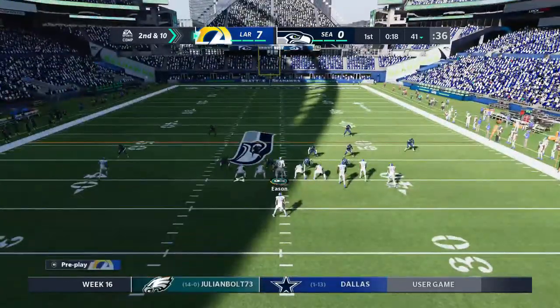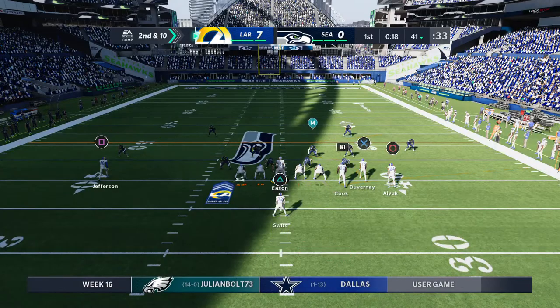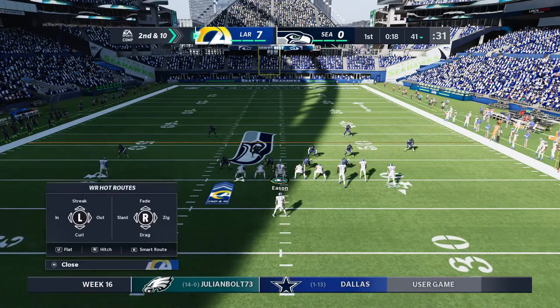And it's second down. You can't block me. You can't block me. You can't block me.